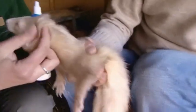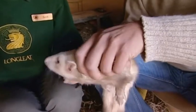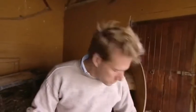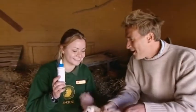I've got ferrets trying to go up my child's leg. Guys, just wait your turn, please, for your ears. Okay, so we're going to do the other side now. Should I just hold the head? Good. Oh, there's one behind me as well. They're very wriggly little things, aren't they? They are very rascally. Very inquisitive. They like to see what's going on.